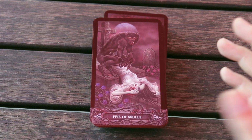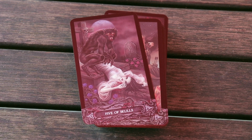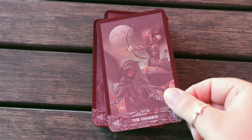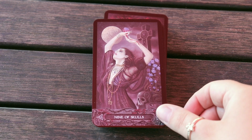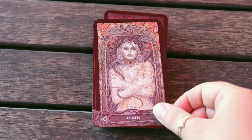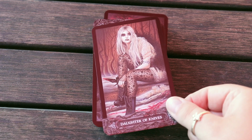But by being so impressed by the guidebook, see how slippery they are. Being so impressed by the guidebook, I really want to get to know the cards as well. The reason why I didn't want to work with the cards is because the artwork is beautiful, okay? He is a stunning artist. I have his Fairy Enchantments Oracle and I love it a lot. But it's a bit too vampire kitschy, cheesy for me.